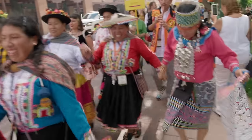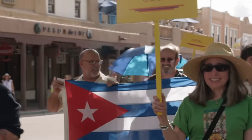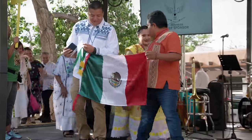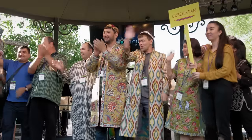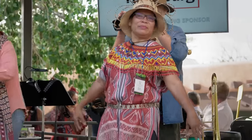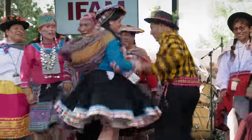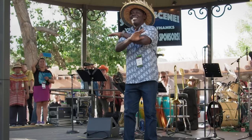We have this amazing community welcome. The artists process around our historic plaza, everybody in their national dress. Please welcome Mexico! Each of the country groups comes up together. We just really have a celebration. The artists are really revered, and I think this is what world peace looks like.